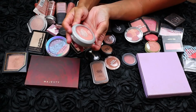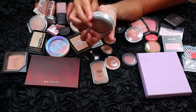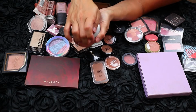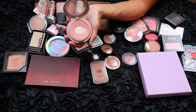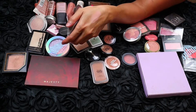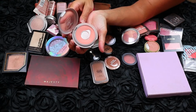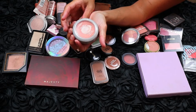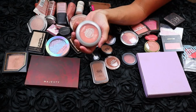So next is this L'Oreal True Match Super Blendable Blush, in the color Innocent Flush. And I've used it quite a bit. It's a lot prettier in the pan than it is on my skin. It's just a tad, well, really too light for me. So I'm definitely going to declutter this because I have a lot of blushes that have a really good color payoff for me. So yeah, I'm going to declutter this.